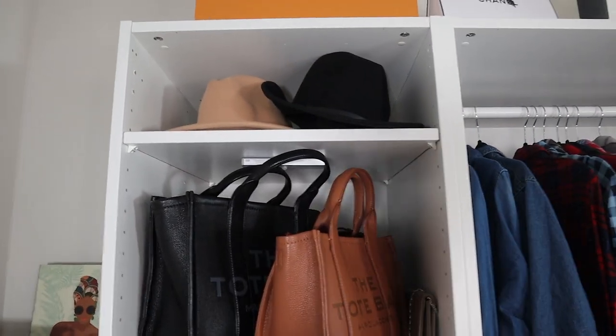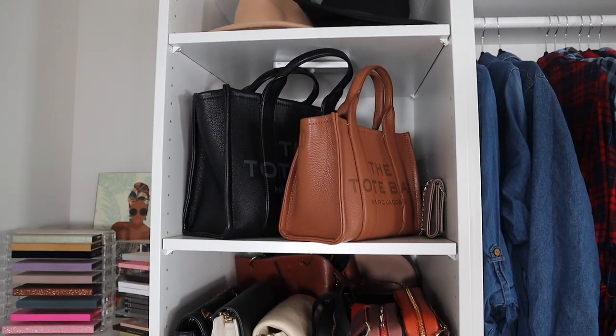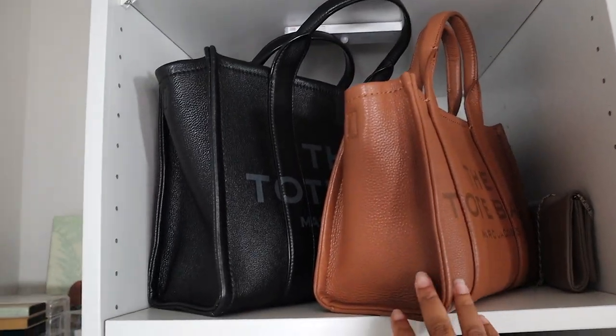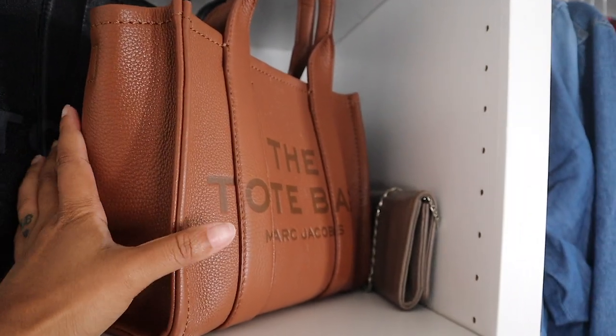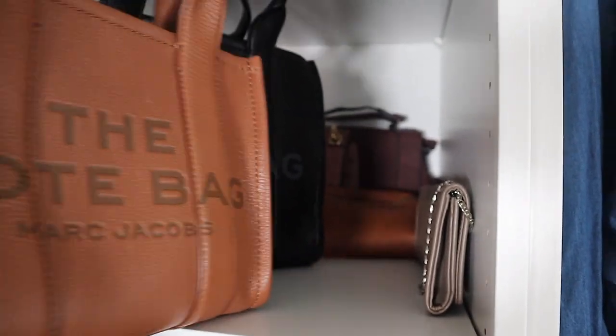So I have two hats just up at the top. Those are just two fedoras. I think both of them are from Amazon, if I'm not mistaken. And then I showed these in a recent haul. These are the Marc Jacobs tote bags. I have those. Do I have anything behind there? I do. I just have a couple of other purses behind there.